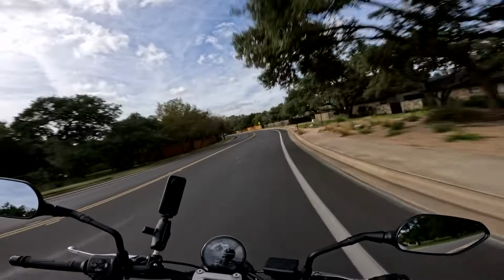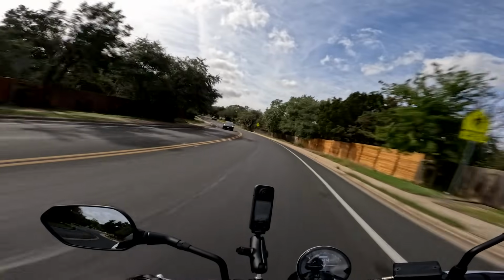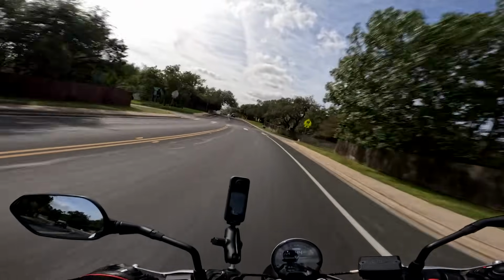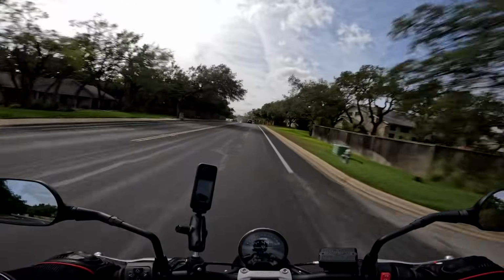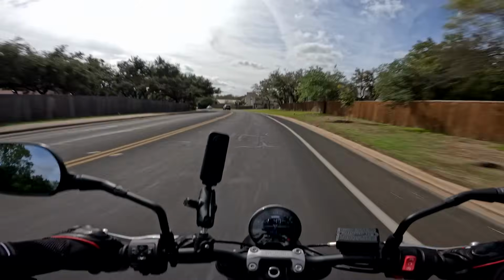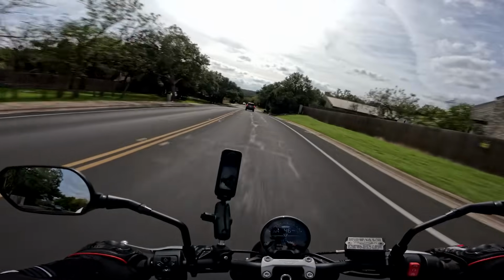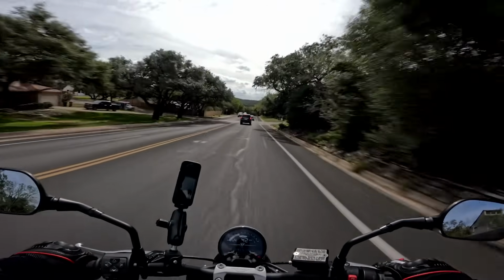We're rolling on 17-inch wheels, Pilot Road 5 tires, a great tire, super longevity out of these tires, great feel from them too, lots of edge grip. And I gotta say, right here, I'll just bank it over, and I feel very confident about the level of grip and control I have over this machine.